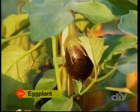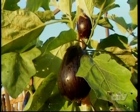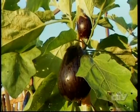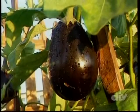Eggplant is native to China and India, but they've been grown for hundreds of years in Europe. They produce lots of fruit per plant. Their subtle flavor makes them a good companion with spicier tastes like tomato sauce and curry. They come in a variety of sizes and colors like green, but most are white, dark purple, or some combination of the two. The skin of an eggplant is shiny and smooth. Eggplant may be eaten with the skin on it. However, once the eggplant is large enough, the skin may become tough, and you need to peel it before you eat it.